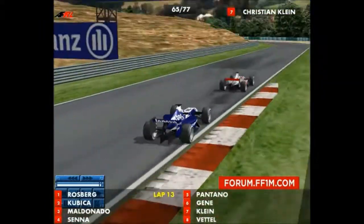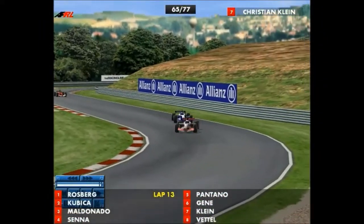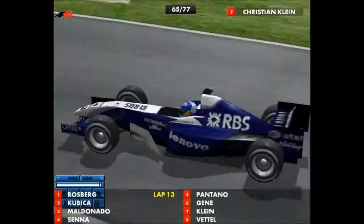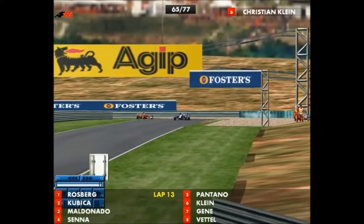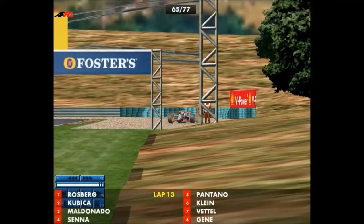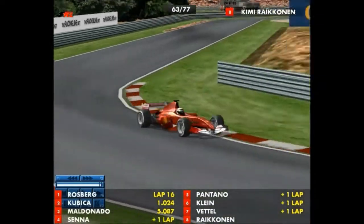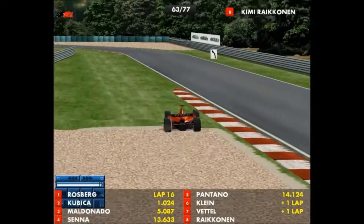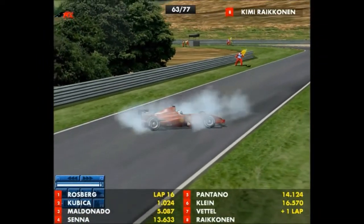And here's Klein and Genet now. So Klein is looking to make up a position on Marc Genet, 6th place. And look at that, Genet went straight on. And he's out. I saw a wheel bouncing. Marc Genet out of the race. And Kimi Raikkonen in 8th place so far, he's gone off. That's at turn 9. He's stopped in the middle of the track.